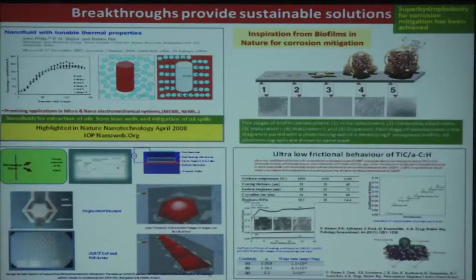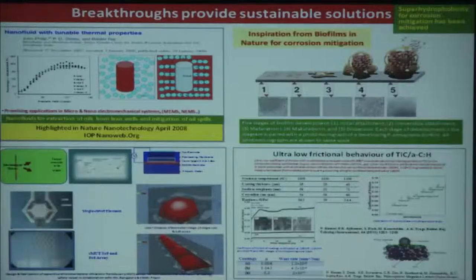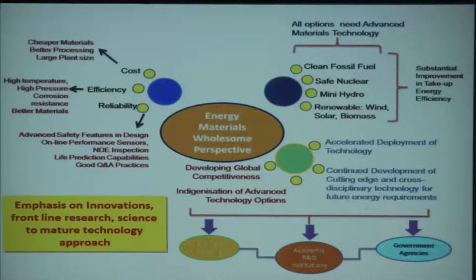And how the bio, which we consider as fouling, corrosion, we can make it very protective and very useful to us. After all, nature does it all the time. How we can do it? So these are the directions which now I'm pursuing with some of my students under the J.C. Bose Fellowship, and we hope that we'll be able to provide some paradigm changes.